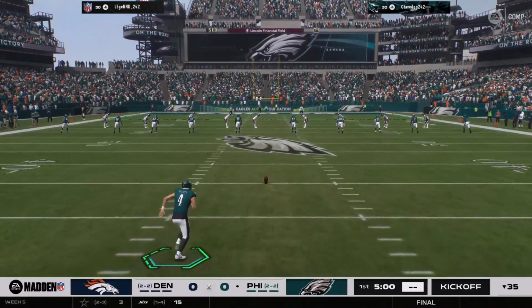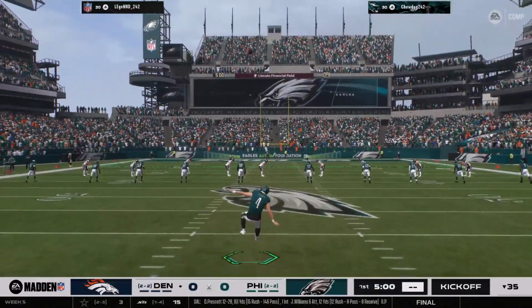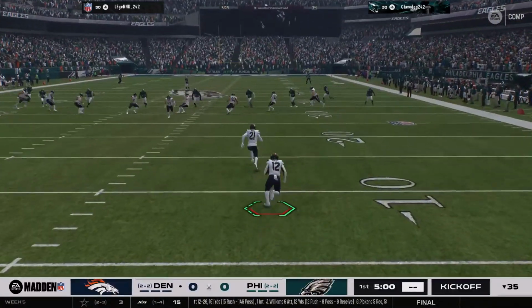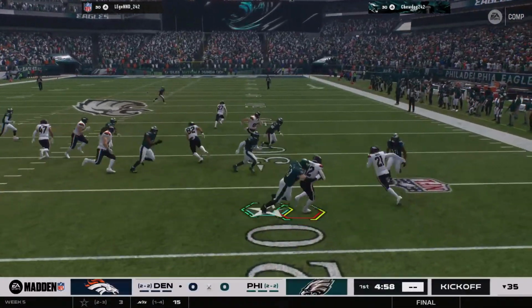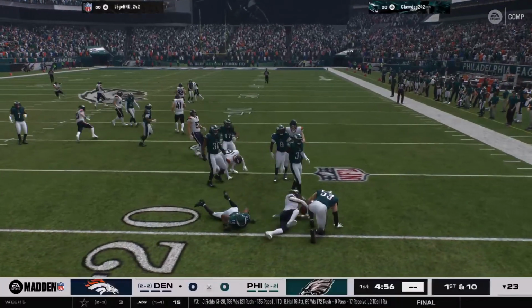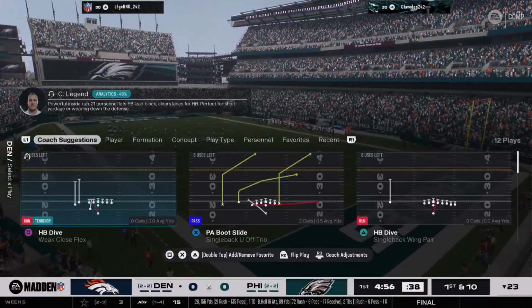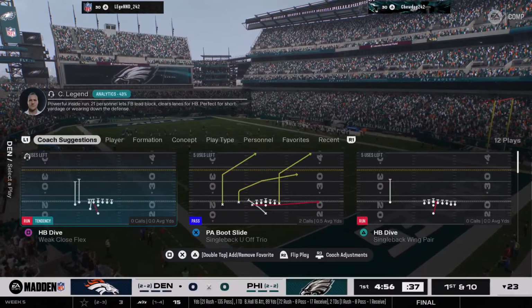Seems like we were just starting training camp, but here we are in October, and off we go on EA Sports. And able to get this across the 20, but not much further as he's dropped at the 23-yard line.